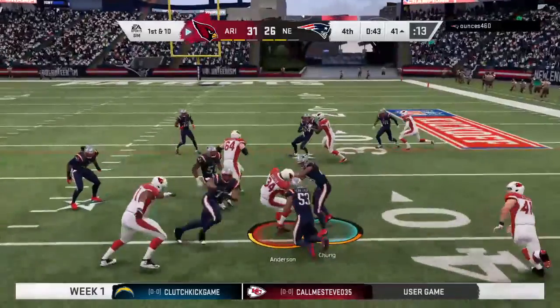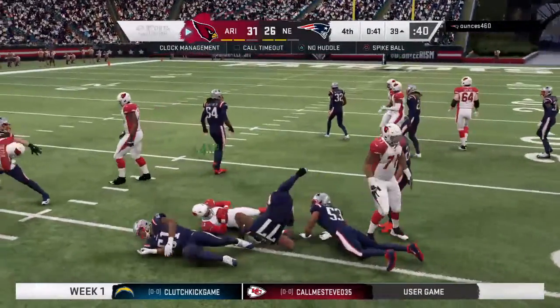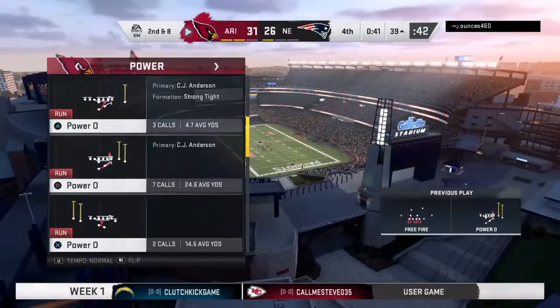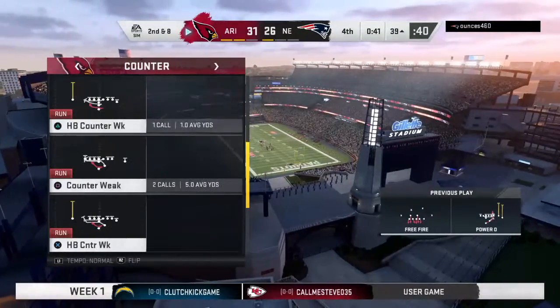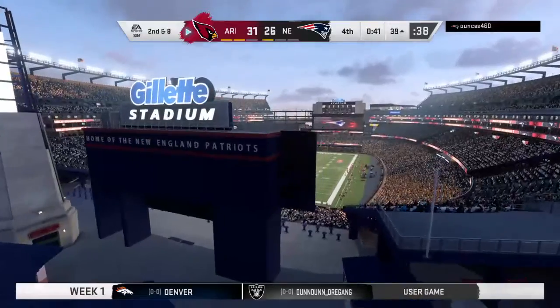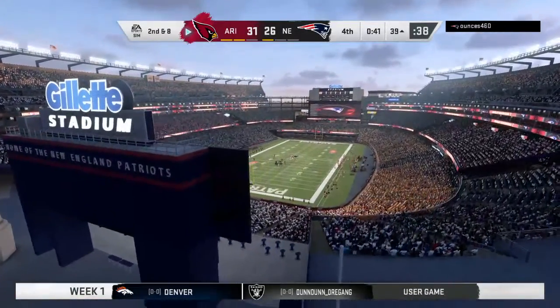First down. Here's the run with Anderson. And this winds up a pickup of 2, maybe 2.5 to about the 39. Now the Patriots will use the second of their timeouts as they'll stop it with just over 40 seconds to go in the game.